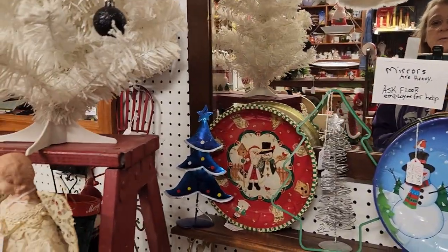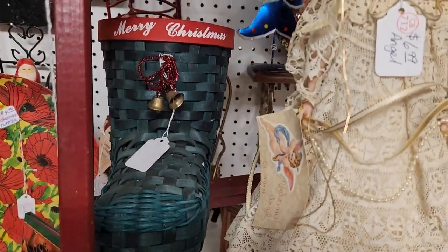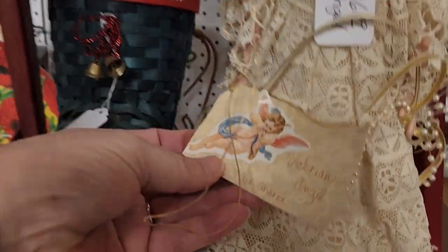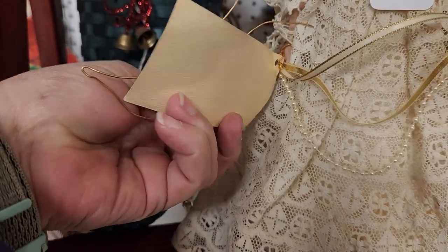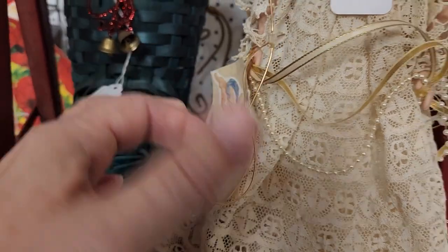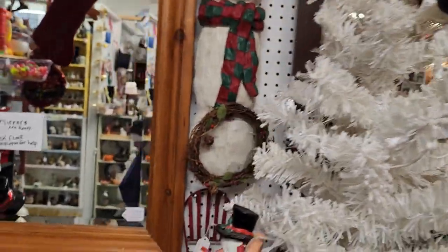Mirrors are heavy. Ask for employee help. That's a good idea. This is a pretty angel tree topper. She still has her card on it. Victorian. I don't know if it's this store's card or her card. She's got little pieces of wire, like lights or something on her. And another snowman tree here.